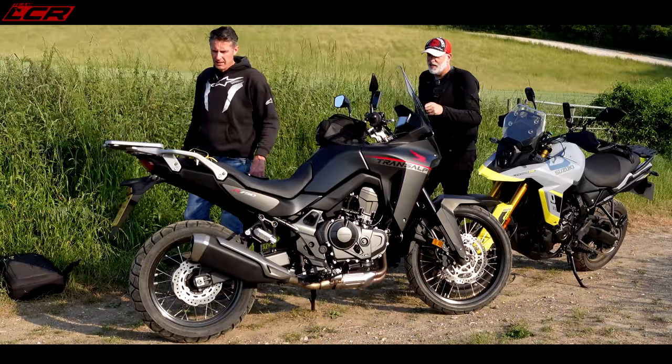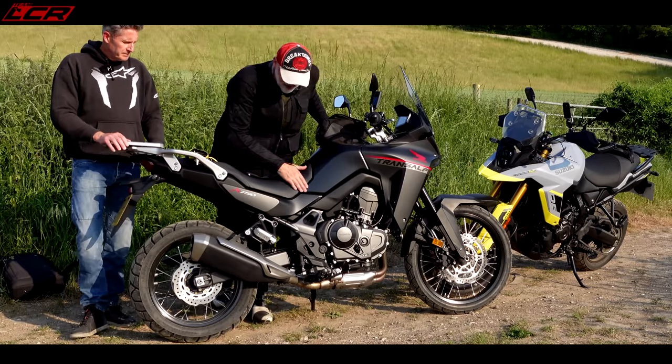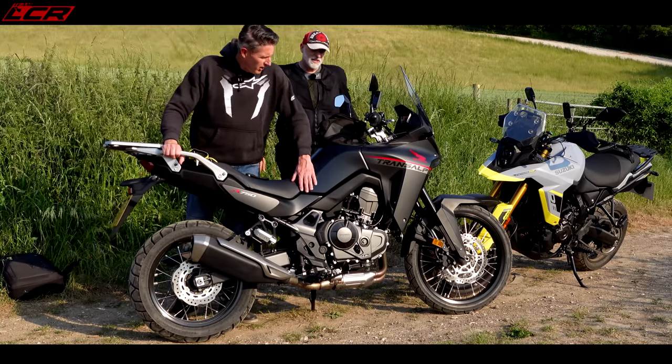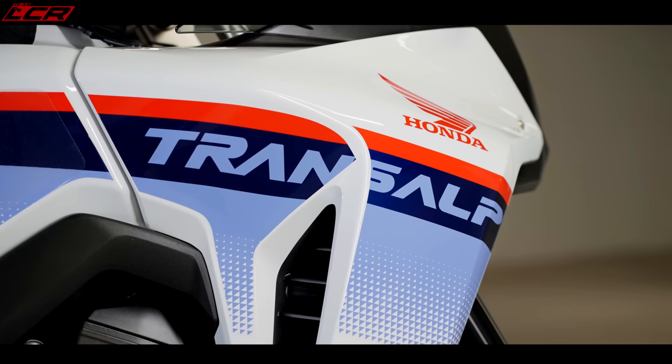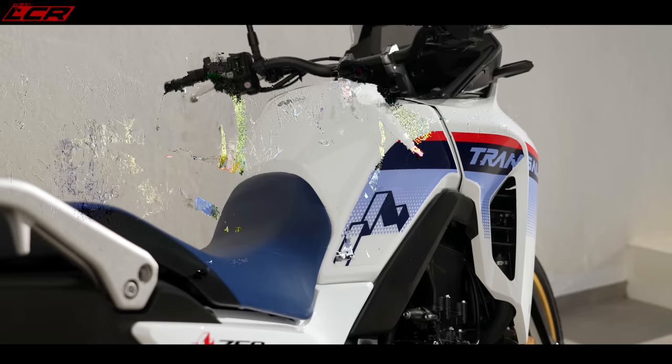I think the red, white and blue Transalp looks better personally, but I think it looks nice in this sort of satin, doesn't it? It looks nice. Premium, I guess you could call it. Premium is a good word. It looks classy in this colour, actually. Yeah. Not everyone wants that sort of loud colour. I'll jump on the Honda. Okay. Take the Suzuki. Let's do it.